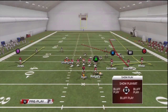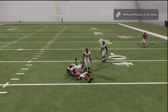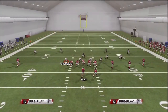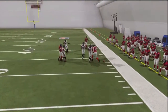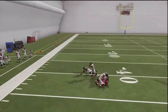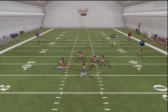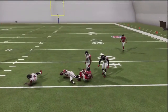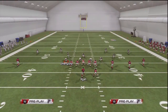See them right in that hole. Quick hitter there. Don't do this unless you like interceptions. If we base align it. Still reads it right. And they won't read it right all the time, but a halfway decent awareness receiver is going to do it more often than not. We're a little whippy here.